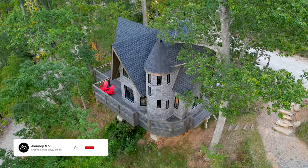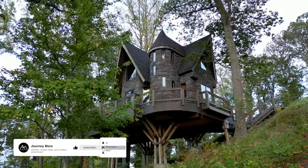Behind me is a Harry Potter themed treehouse. We're in Asheville, North Carolina, and whether you are a huge fan or not, this place is impressive.